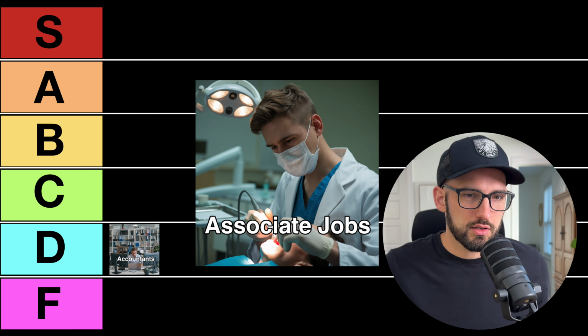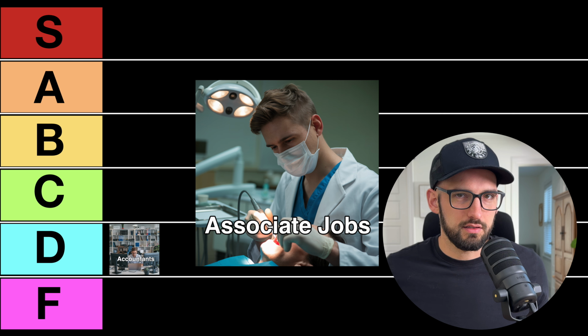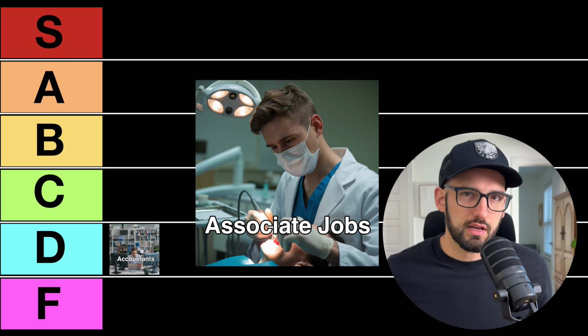Next on the list, associate jobs. You need to be very careful about taking an associate job under the assumption that you're later going to be able to buy that practice. I would absolutely not consider this a viable option. Yes, I do know dentists where this has worked out. In fact, one of the practices in my town recently sold to a dentist who was working as an associate for the owner. So this definitely happens.